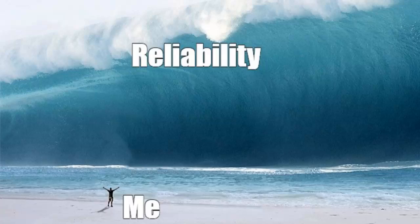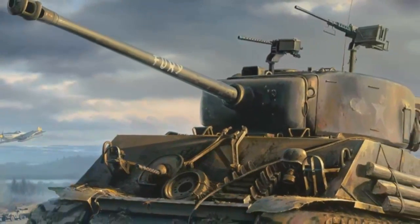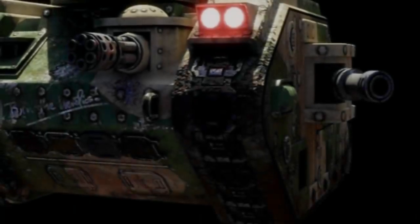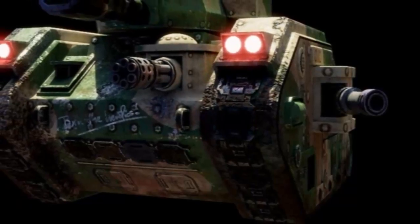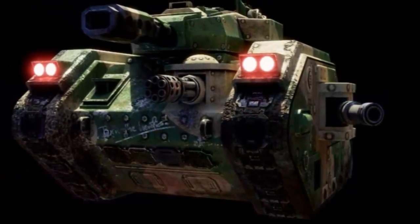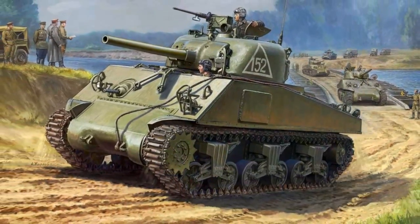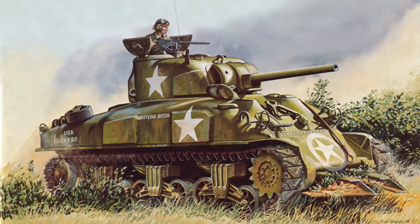Numero uno, reliability. The Sherman, like the Russ, can operate on pig grease and hope if you needed to. The reliability of these two tanks is par excellence, especially for the Sherman. While granted it's not ultra reliable compared to modern tanks, that's a given, compared to other tanks of the time, it was incredibly solid in terms of reliability.